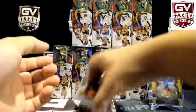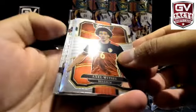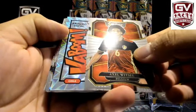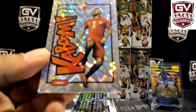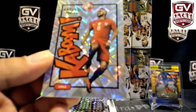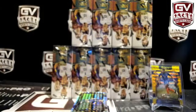Here is our case hit box, guys. Good luck. Case hit box coming up here. First up on the Kaboom, for Chile, Arturo Vidal. Kaboom there for Chile. Chile on this one was Iffy. Iffy with the Kaboom.